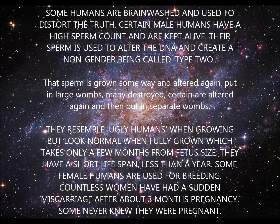They resemble ugly humans when growing but look normal when fully grown, which takes only a few months from fetus size. They have a short lifespan, less than a year. Some female humans are used for breeding.